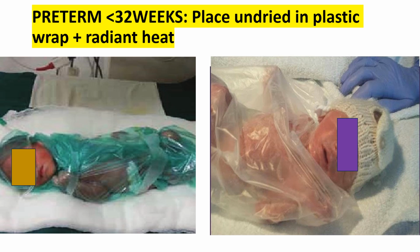In this slide, appreciate two preterms who have been placed in a plastic wrap, and also note that the faces have not been covered. You can use this plastic wrap when taking preterms for a referral, or as you await to admit them in the newborn unit or NICU, or as you await to get an incubator.